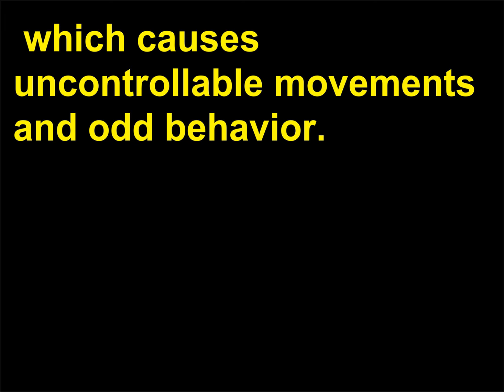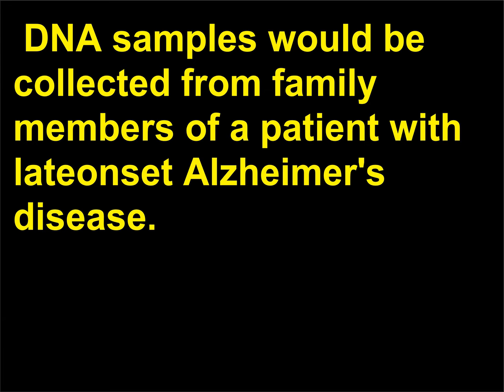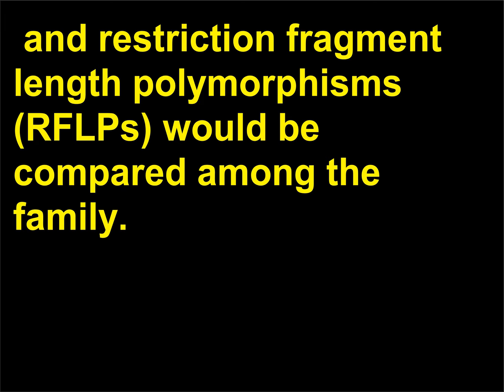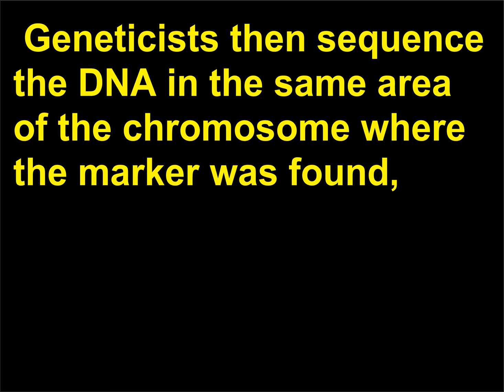However, if the protein product is not known, the task is more difficult. An example of this would be that of finding the susceptibility gene for late-onset Alzheimer's disease. DNA samples would be collected from family members of a patient with late-onset Alzheimer's disease. The DNA would be cut with restriction endonucleases and restriction fragment length polymorphisms, RFLPs, would be compared among the family. If certain RFLPs are only found when the disease gene is present, then it is assumed that the distinctive fragments are markers for the gene. Geneticists then sequence the DNA in the same area of the chromosome where the marker was found, looking for potential gene candidates.